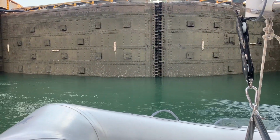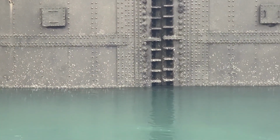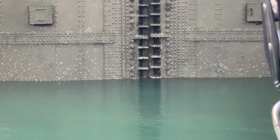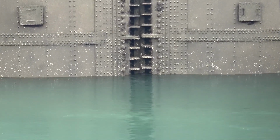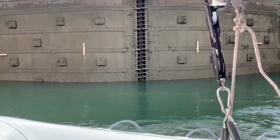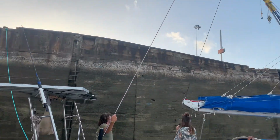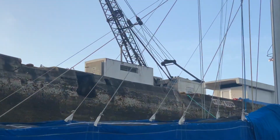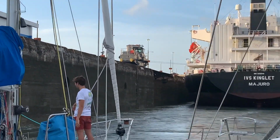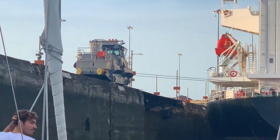So you can see the water level rising pretty quickly and filling up the locks. And that's pure gravity feed, no pumps or anything, it's just water flowing from the lake filling up the lock. Amazing. We are tied up to the sides in the lock, there and over there. And the ship gets pulled through by those locomotives.